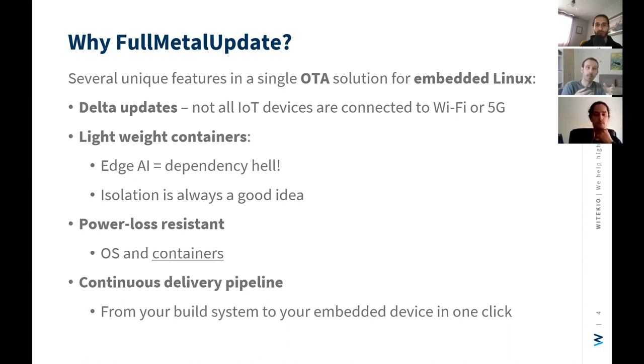Then FullMetalUpdate is based on containers, because they manage to solve a lot of issues when it comes to dependencies. And since we're going to talk about Edge AI, if you are already practicing Edge AI or machine learning, you know that dependencies are a huge issue because you've got plenty of versions of TensorFlow. And from one version to another, quite often, it's not even compatible.